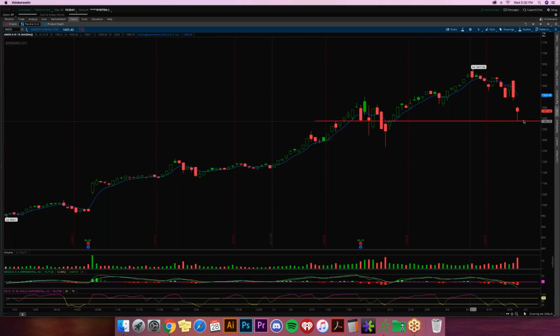That one is at 1387.20. That's the line I was looking at. It flashed down, hit a low today and came back up. So that was one area that I was looking at as a potential, at least for it to bounce at.